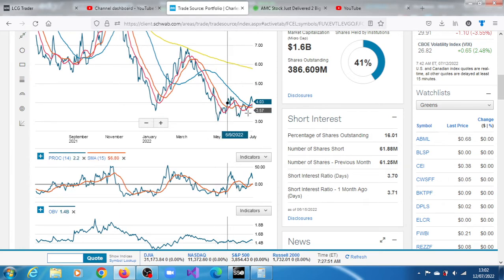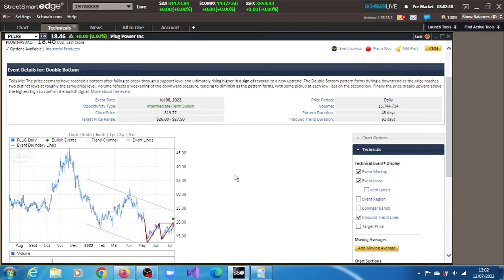Two double bottoms, and according to what the printout is saying as regards Plug Power, it says the price seems to have reached a bottom after failing to break through a support level, ultimately rising higher in a sign of reversal to a new uptrend. The double bottom pattern forms during a downtrend as the price reaches two distinct lows at roughly the same price level. Volume reflects a weakening of the downward pressure, tending to diminish as the pattern forms, with some pickup at each low, less on the second low. Finally, the price breaks upwards above the highest high to confirm the bullish signal.